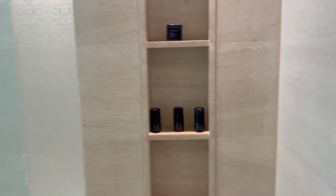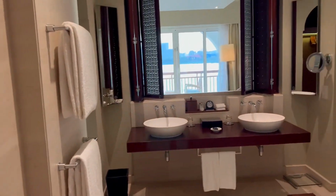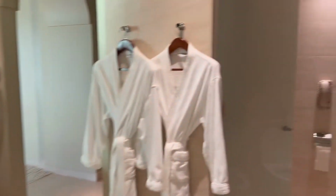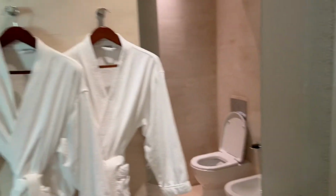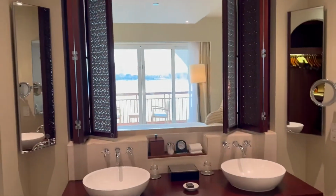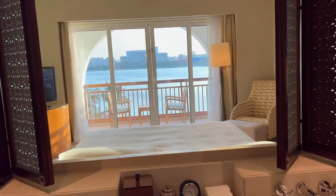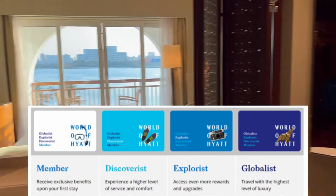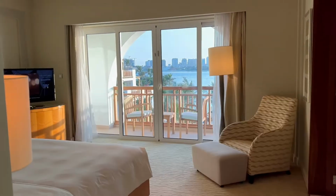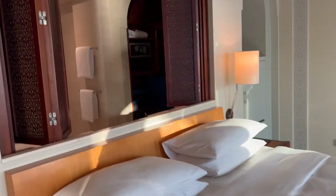This is our second time at Park Hyatt. First time we stayed at Park Hyatt New York. This time is in Park Hyatt Dubai, celebrating my wife's 50th birthday. We got 2 robes, and as a Globalist member, we can request an early check-in and late check-out as late as 4 p.m. And we have free breakfast in the morning, and we have free bottled waters.